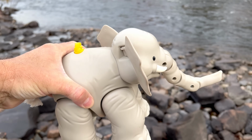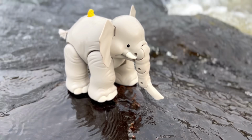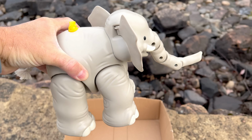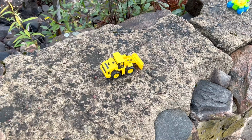Wow, elephant. Elephants are the largest land animal on Earth. There are two species of elephants, African elephants and Asian elephants. Let's get another toy.